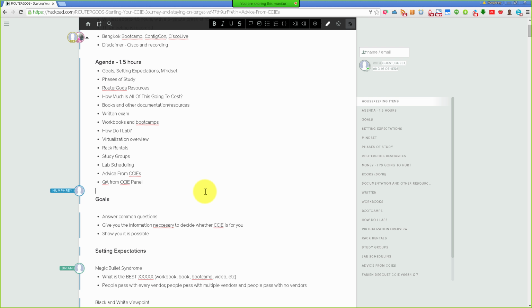GNS3 versus viral. What kind of server should I get? All these questions that keep coming up every other day. And you've probably seen it as well. It's like, man, another GNS3 versus viral question, another NARBIC question. So we'll answer all that. This will be recorded, and then this will be in the welcome email sent out to all new members. So hopefully we cut down on that.